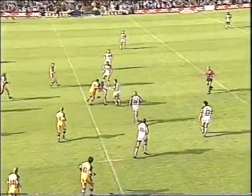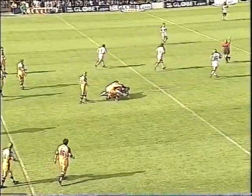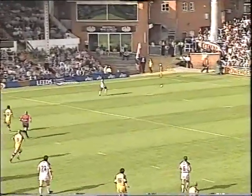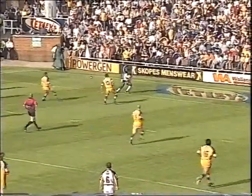Now McDermott runs at Ryan Hudson. Hudson drags the Great Britain international down. He managed to get a quick play the ball tonight. Referee Richard Silverwood signals that's the last tackle.